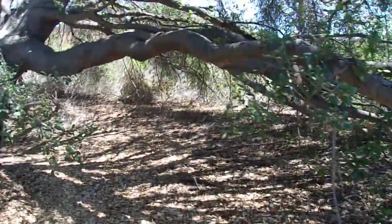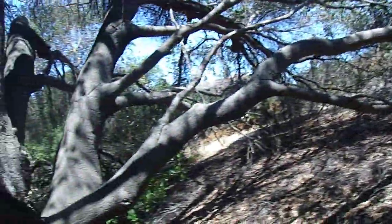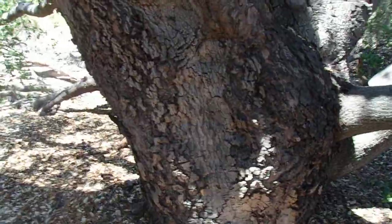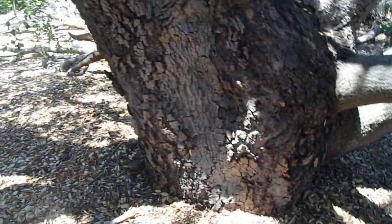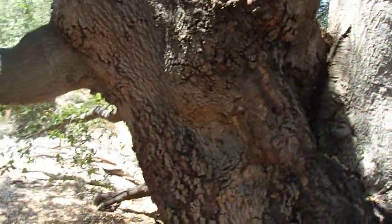Look at this. Oh wow, this is another really old one. Let's make sure I'm not stepping on poison oak. Look at this old coast live oak right here, just right off the trail. It's not a very tall oak, maybe about 30 feet tall, but again, its height doesn't mean everything. Look at that. This is a huge old coast live oak trunk right here. This is a big one. In terms of its base, it is very wide. It's a very wide trunk.